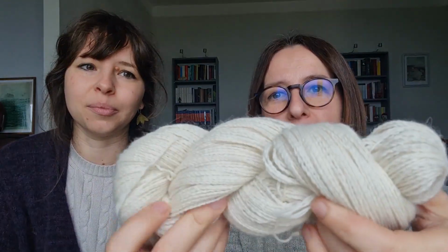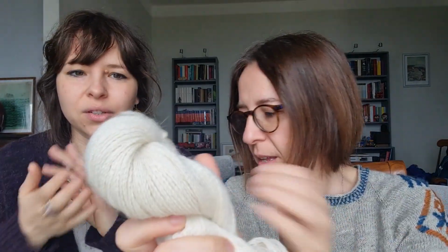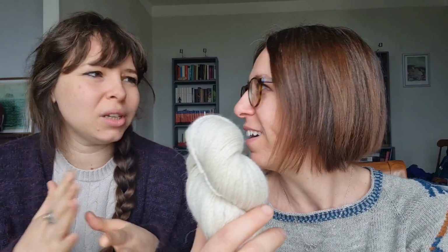It's Aura, because it's the translation of halo in Italian. But you'll see why we chose this name, especially in the hand-dyed spring palette that we've created, because there's this beautiful halo that makes the colors a bit changing and a little bit moodier, maybe.